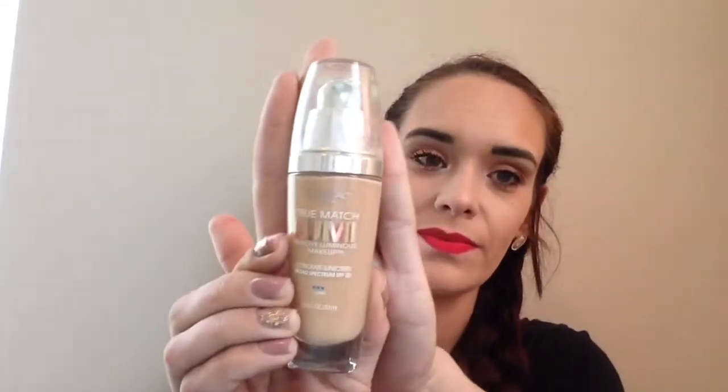Okay, number 4 is actually what I'm wearing today. I love this foundation. It is the L'Oreal True Match Lumi. It's pretty easy to find your shade in this because they have cool tones, warm tones, and neutrals. I've got the shade C3 Creamy Natural, which is a cool shade. It has SPF 20. I feel like it gives pretty medium coverage, but I like to apply it with a wet sponge. It's very buildable to where you could probably get full coverage out of it.